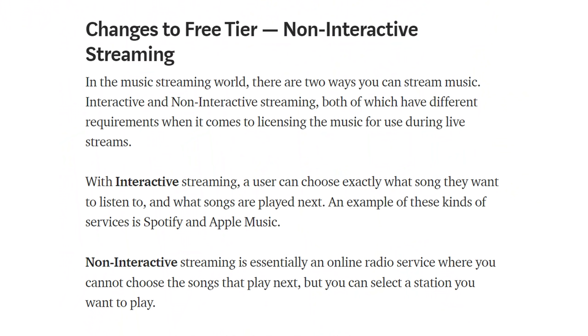As part of them renegotiating all of their licenses and getting more music onboarded, they had to make some changes to the free tier because there's different ways that you can stream music when it comes to licensing. There's interactive streaming where you get to choose exactly which songs you want, which ones are played next, you can go back and forward on all of that.